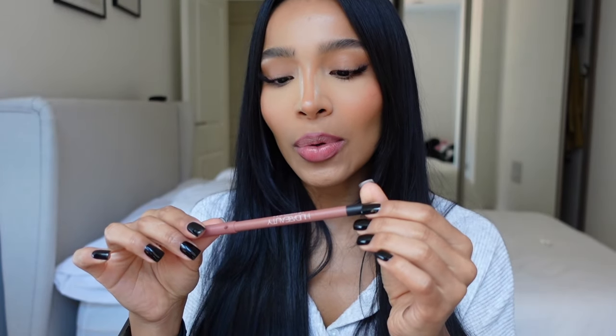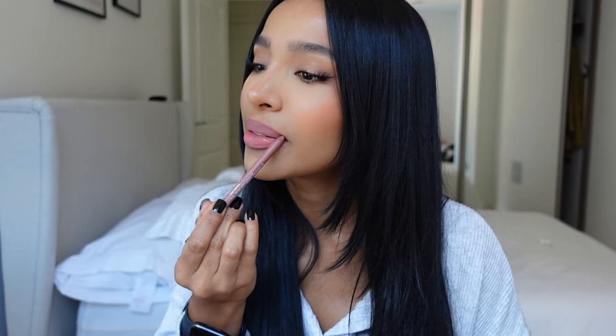The Huda Beauty Lip Contour in Pinky Brown. It's like the perfect pinky brown. The description is absolutely perfect. And I just put it towards the middle. And it just looks like my lips, but a little bit more pinky, if you know what I mean.